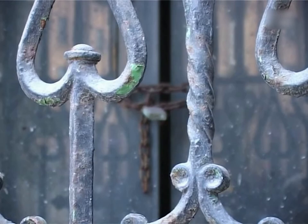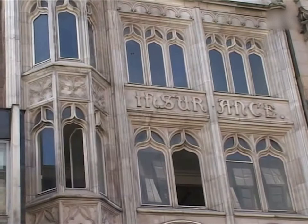There is so much history within 100 yards of the Royal Insurance. Take a look at this building. So why was it cut in half? Was it damaged? Was it bomb damaged? No. This beautiful building was cut in half to make way for one of our modern buildings today. Need I say more?